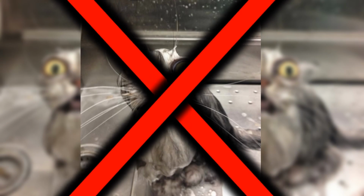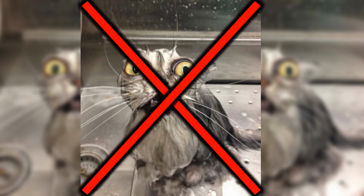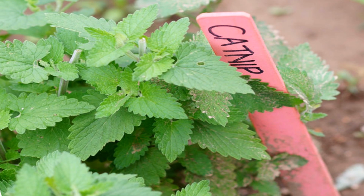Okay, so maybe not such a good idea. Cats hate water, but they love catnip.